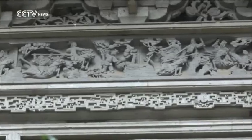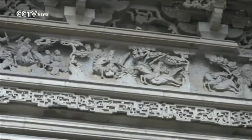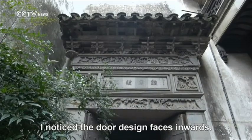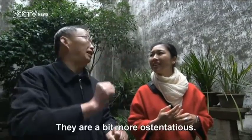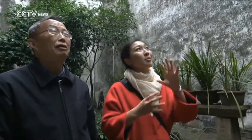He tells me that the intricate brick carvings above his entrance depict the romance of the Three Kingdoms, one of the four great Chinese classics. That's so interesting because I did notice from outside it was really simple, but then once you walk inside, the doors really, it's this humble extravagance. There's so many sculptures and beautiful details inside.